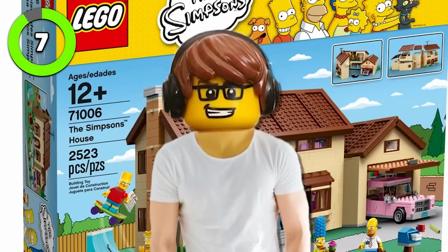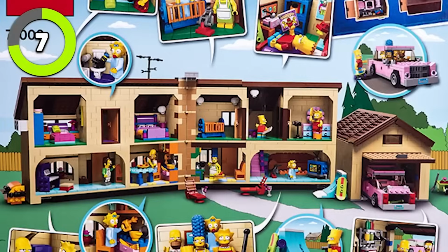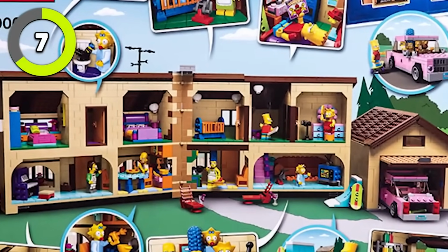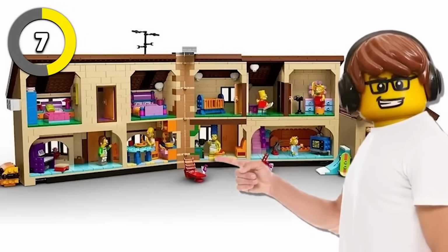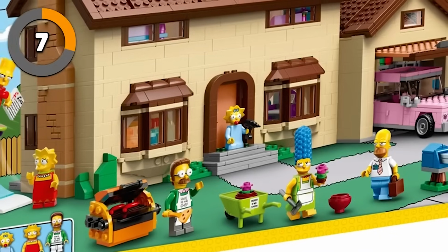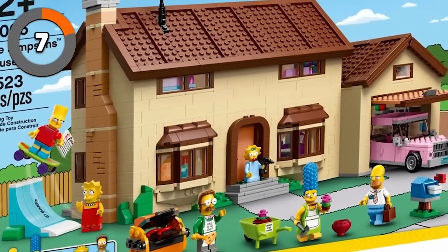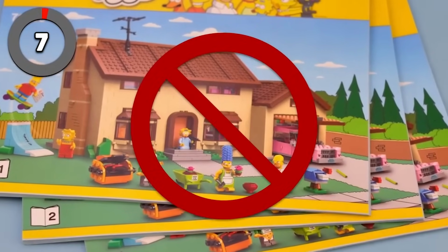Number 7. The Simpsons LEGO set. While it might just look like a perfect depiction of my favorite cartoon, actually it was one of the most controversial sets in LEGO history. You see, while the set might seem like just another LEGO partnership, it had parents all around the world outraged because The Simpsons are not known for being the most family-friendly show. This resulted in LEGO literally being forced to get rid of the set.